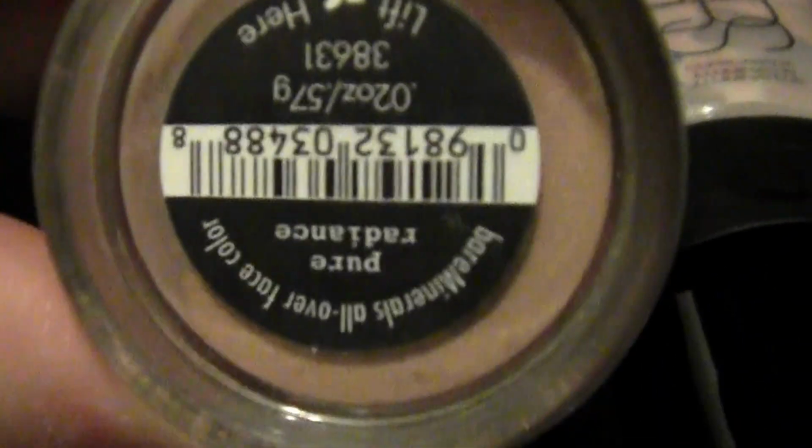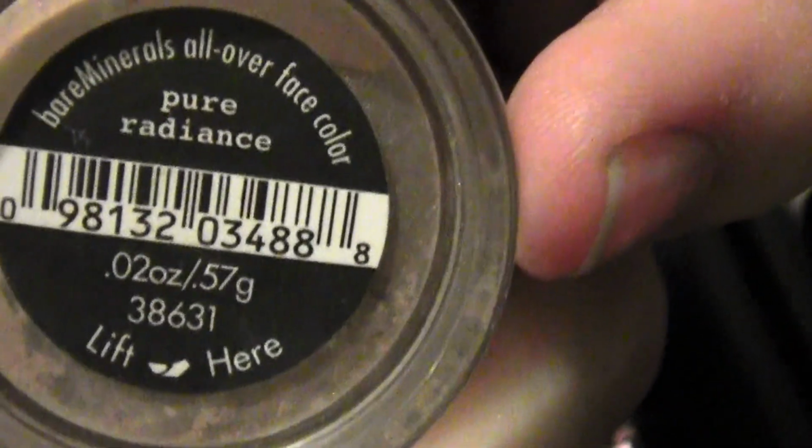The brightening formula. Brightener. There you go. Smashbox Photo Op. And a couple of pencils. That's Benefit's pencil and Smashbox's pencil. And these are just Bare Minerals. These are just different colors that I use ideally for highlighting. This is Pure Radiance. And then I have Clear Radiance, and I have one other one in here.